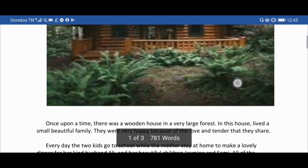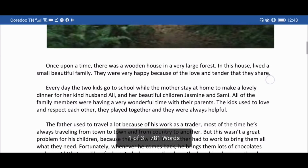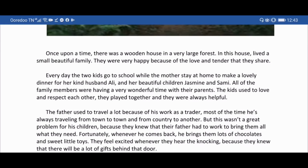Let's start. Once upon a time, there was a wooden house and a very large forest. In this house lived a small, beautiful family. They were very happy because of the love and tender that they share. Every day, the two kids go to school while the mother stays at home to make a lovely dinner for her kind husband Ali and her beautiful children Jasmine and Sammy.